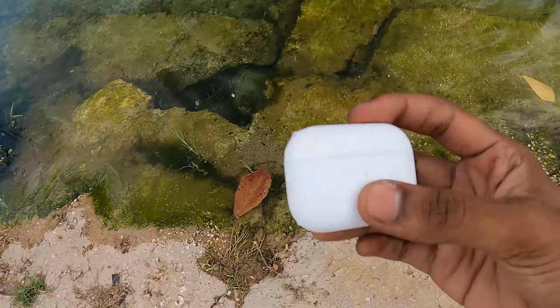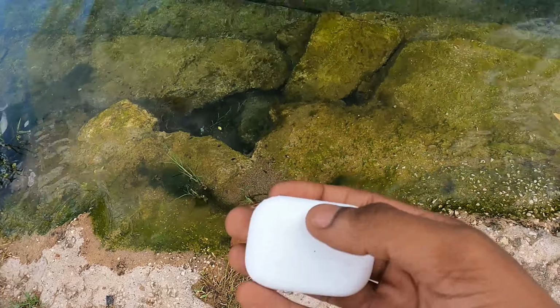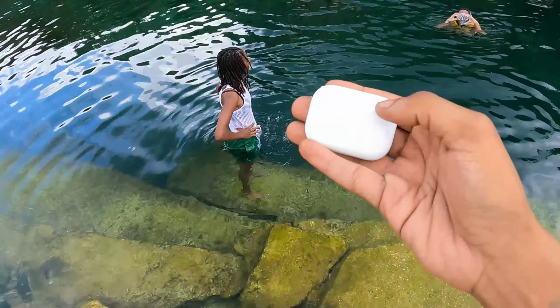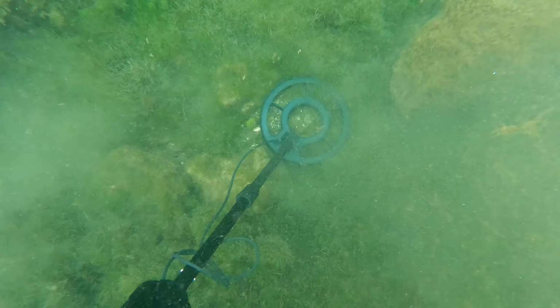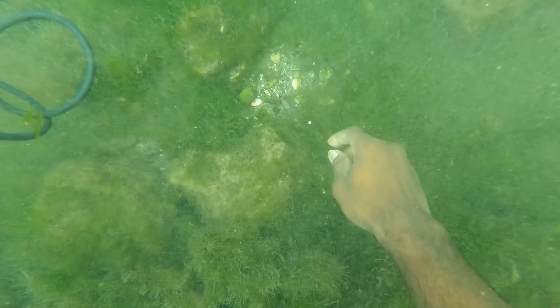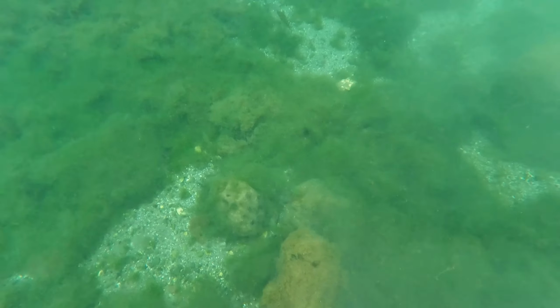So I just sit down and find earpodless EarPods. I don't know. We can go look, if you see the EarPods under there. I believe that is $20.